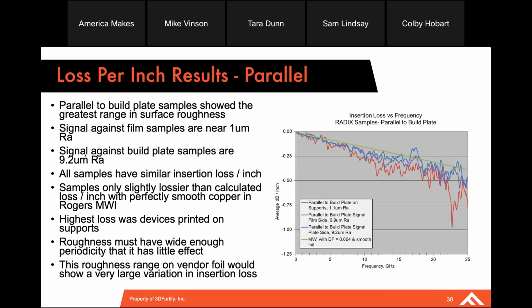Slight miscommunication when we were doing this simulation. It should have been a 0.043 we plugged in. We used 0.004 and perfectly smooth copper. So some ideal, perfectly smooth, no roughness copper. And that presents itself in the green line here. And then with the other lines here, we see the parallel to build plate.